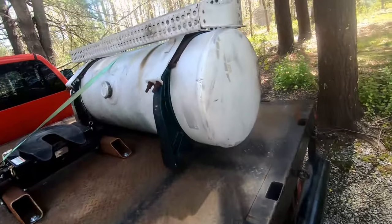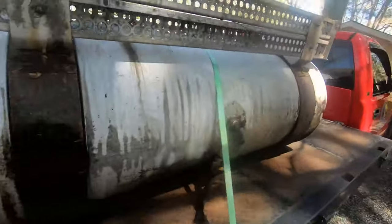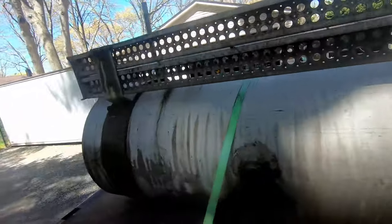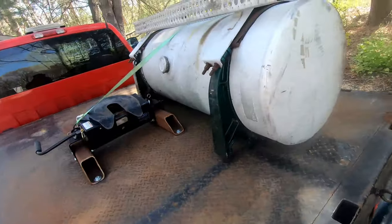Here's the first thing that I got. Check this out. It's a 100-gallon aluminum fuel tank. I got it for a really good price, and it comes with the steps and everything. So now I just gotta modify it to fit into the fire truck. This is exactly what I was looking for.